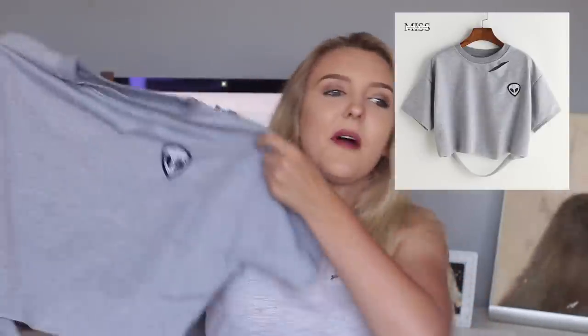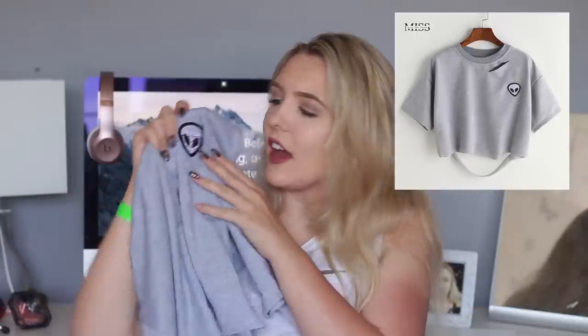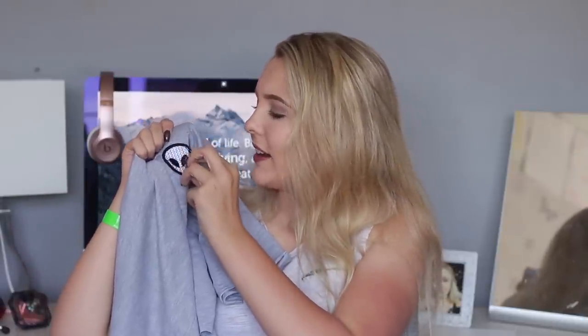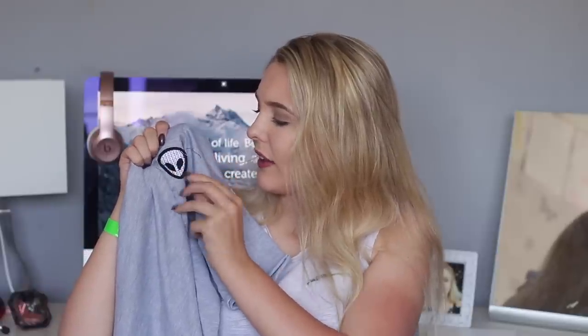So I love the alien-like cropped sweaters. I think they look so cool. So I got this. The actual alien on it has loose threads everywhere, and it's half coming off at the edges. That's really not good. Obviously I can't expect much because I paid such a low price for them. I think everything here was $5.